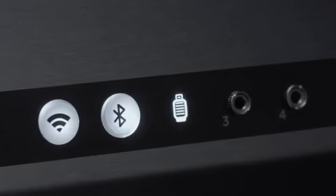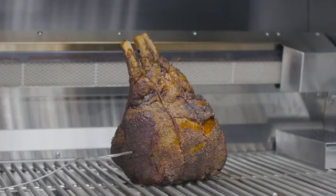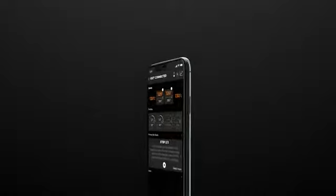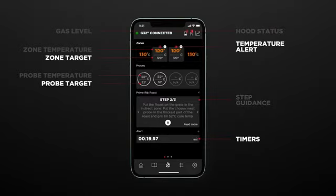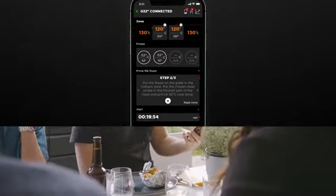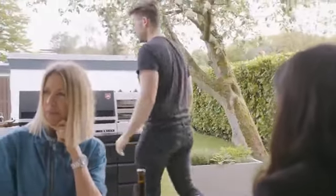We're bringing connected cooking to gas grilling. The G32 features 4 built-in zone probes, 4 meat probe channels, and a bunch of other useful sensors that all link to our neatly designed AutoWild app. Check the app to display temperature readings and other status information, set temperature targets and timers, and even monitor gas levels. This way, you're always on top of things, without opening the hood and even on the go.